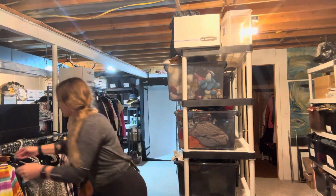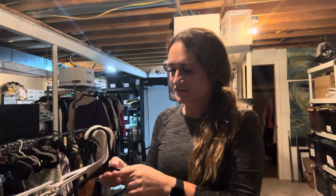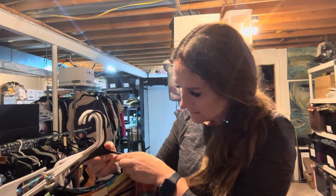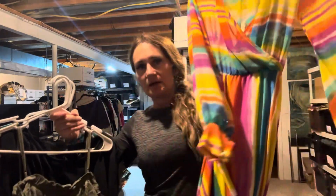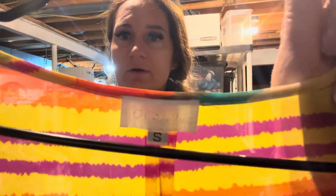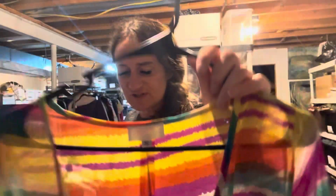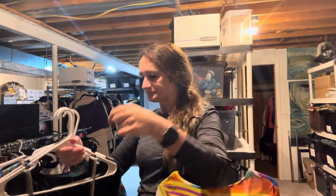These are listed, so let me grab these. These are listed, or actually no, they're photographed. Some of them are listed, some of them are not. So this is Corita. It is a surplice maxi, and I don't know that brand. I'll pop that up there for you. Hard to see. It's kind of like a silver on white, Corita. And I just kept it because it's so colorful.